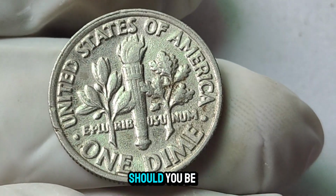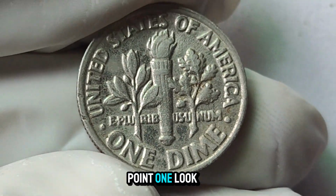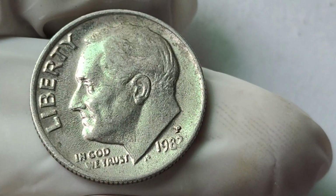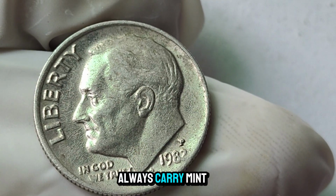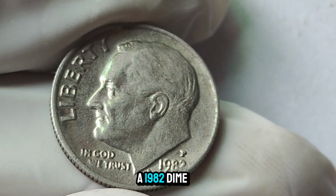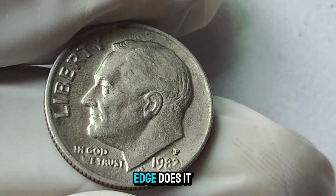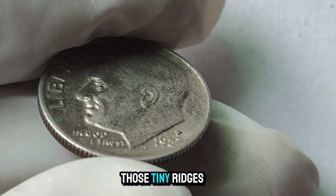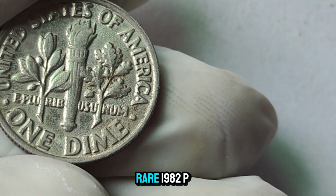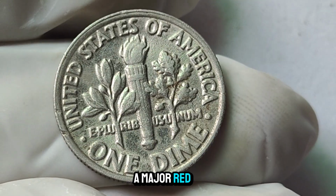Now, what exactly should you be looking for in your own coins? Let's walk through a quick checklist. Point 1. Look for the P mint mark, just above the torch on the coin's reverse. Philadelphia dimes didn't always carry mint marks. But in 1980, that changed. If you have a 1982 dime with a P, keep reading. Point 2. Inspect the coin's edge. Does it have reeding, those tiny ridges? If it's smooth, jackpot potential. Some rare 1982P dimes were struck without the standard reeded edge. A major red flag for error coins.